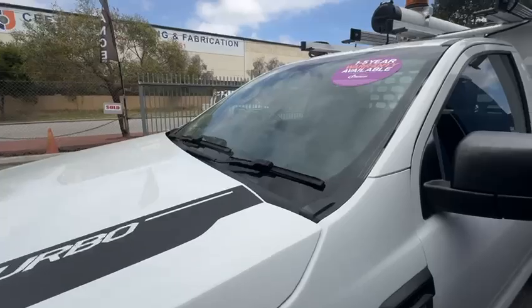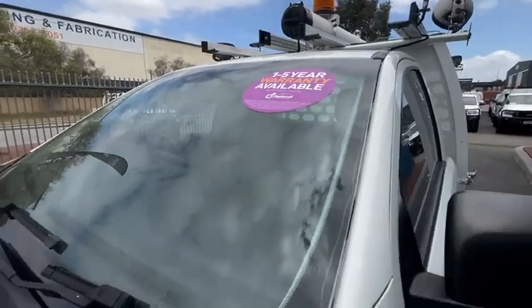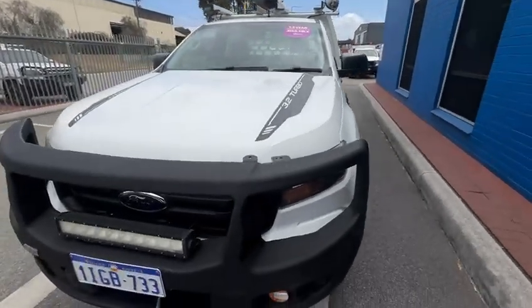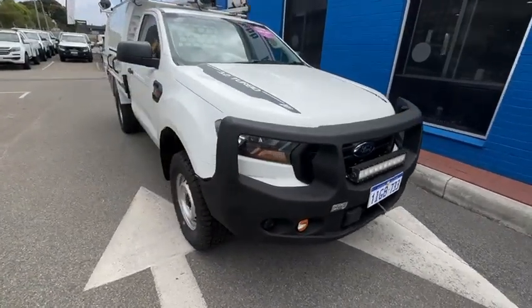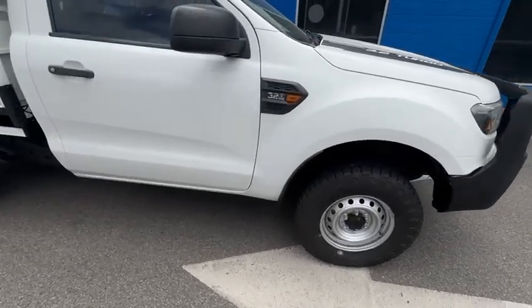Now looking up the top here, it has got options for 1, 3 and 5 year warranties with Sentinel Warranties through National Warranties. That is Australia-wide coverage. All you need to do is keep your car maintained based on your Ranger service intervals. Now look at this, it's got the nice decals on the front, it's got the smart bar, it's fully equipped and ready to go and hit the road and get ready to work.